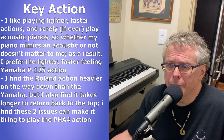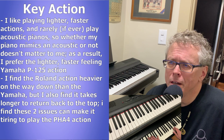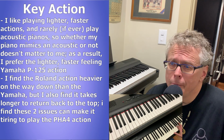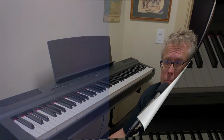So if I'm playing something like slow blues, then it's fine on the Roland, but if I try to play faster 50s rock type stuff, then I find the combination of the keys being a bit heavier and taking a bit longer to return back up makes it a bit more challenging and actually kind of tiring to play. So even though this is my personal preference, given that Roland's PHA4 action is technically more advanced than the Yamaha GHS, I'll still give Roland an even bigger edge in this category at 5-3.